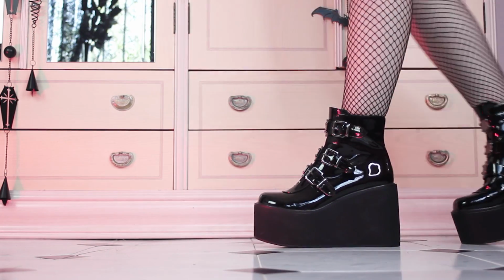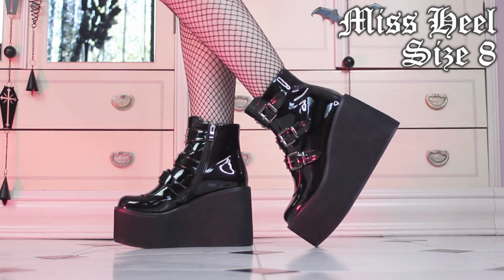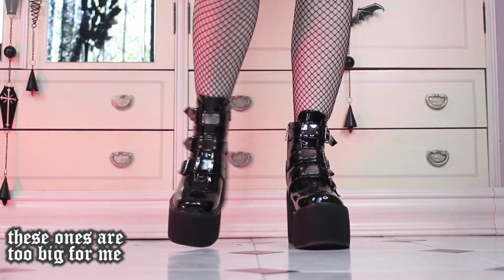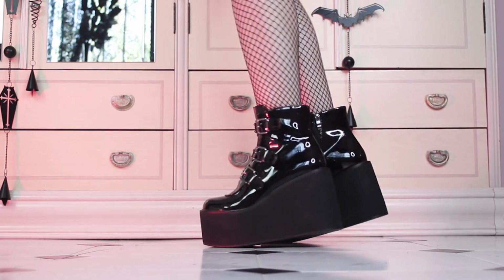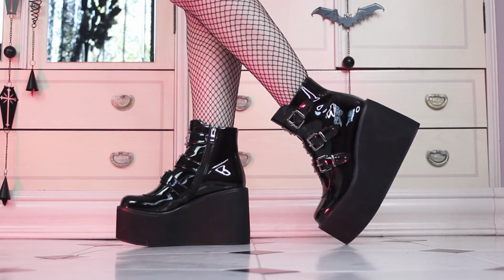This is the second pair of boots I got from Miss Heel, and their size chart was really off this time. They're awfully big. They're like a US 9, which is extremely big for me, and I haven't worn them that much because of that. But other than that, I'm really happy with the shoes.